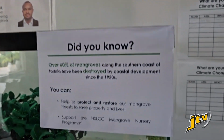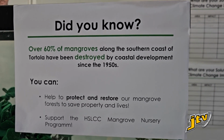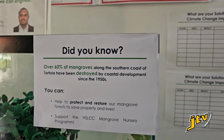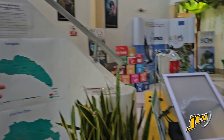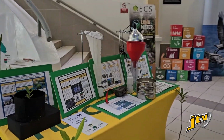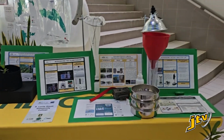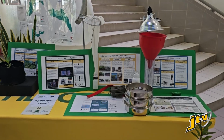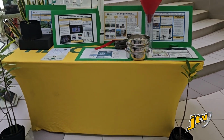We've already lost over 60% of the mangroves from the southern coast of Tortola alone, and that's been through sort of careless development practices since the 1950s. But there are things that we can do. We can protect what we have left. And as we come around the side here, you'll see that the college has a very important program going. They have a nursery where they're planting mangroves to be able to outplant them and restore mangrove forests across the Virgin Islands. So I encourage people to get involved in the mangrove nursery project.